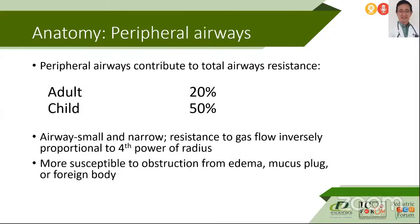So much lower down at the peripheral airways, the airway resistance is really high, especially for children. It's about 50% as compared to about 20% only for adults. Because of the small and narrow airways of children, the resistance to gas flow is inversely proportional to the fourth power of the radius, meaning the smaller the airway, the higher the resistance to gas flow. And therefore, it's very susceptible to obstruction from mucus plug, edema, etc., even foreign bodies.